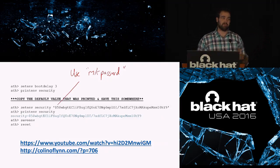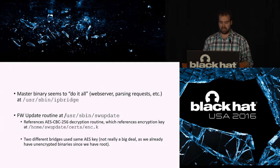But they are unique root passwords. So that's, again, a very nice security feature here. So it's fun for us as hackers, but it's bad if someone was trying to attack it from the outside.